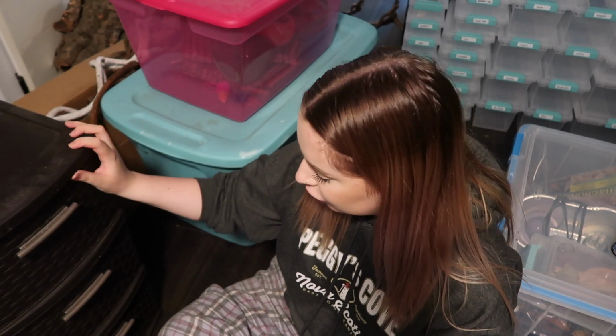My fish tank is right over there, so hopefully it's not too loud, but we're gonna start going through some products and hopefully getting rid of stuff, because I feel like there's a lot of stuff here that I really don't need. But okay, I think we're gonna start with this little shelving drawer thingy.